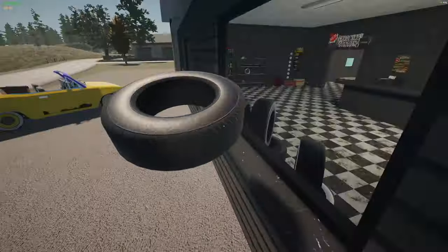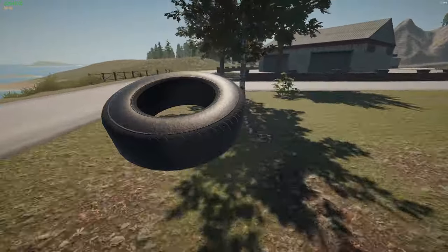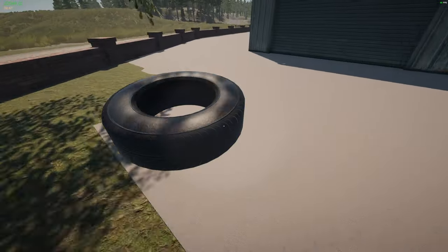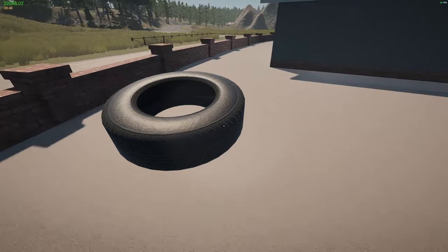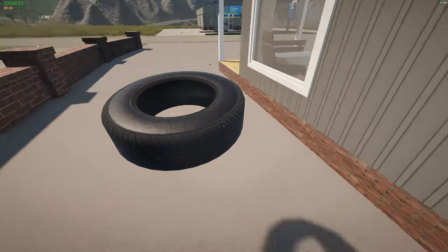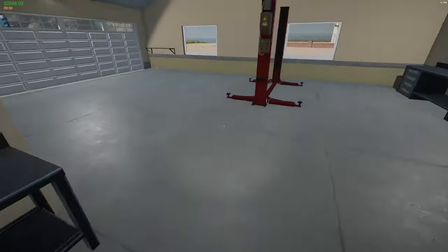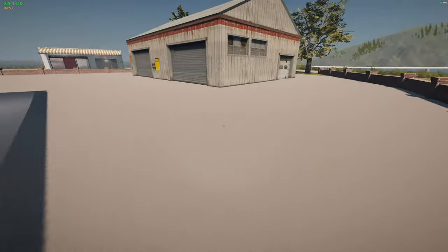Okay. So I'll throw this. I'll carry this over to the garage I haven't bought yet, and I'll get it attached to the rim. Because there is a tire machine in here, and if it has not been fixed, I can jump through this window. Okay, so I'll catch you when the wheel is ready to be put back on.